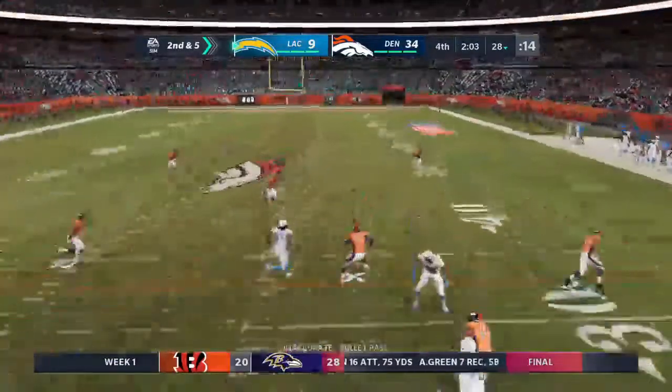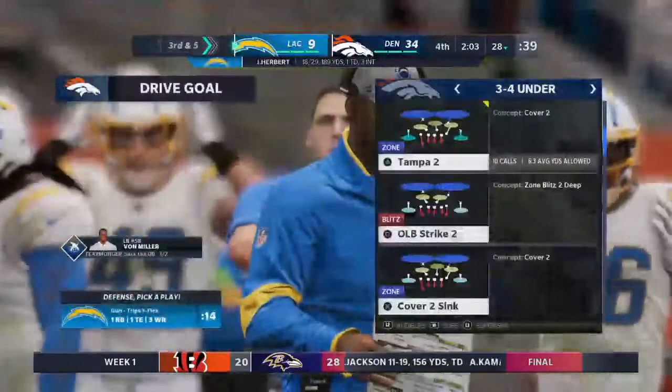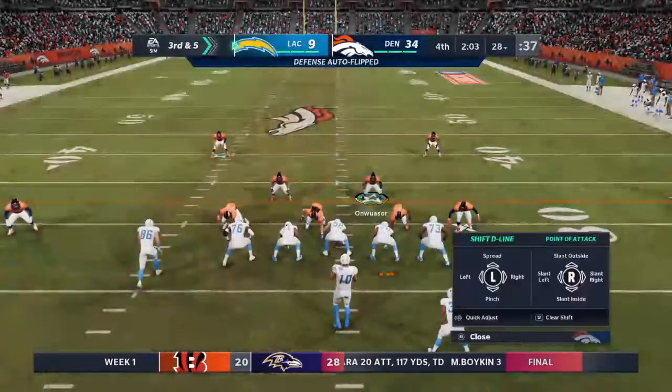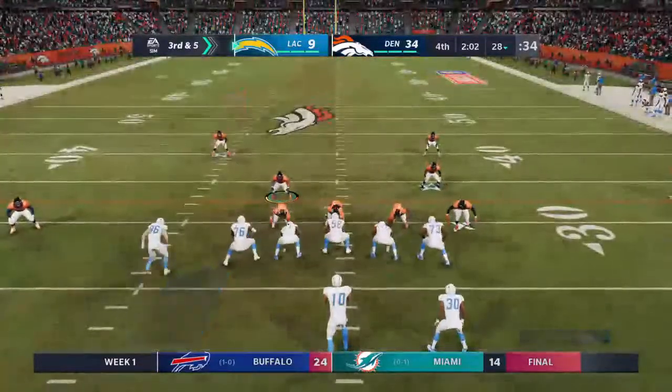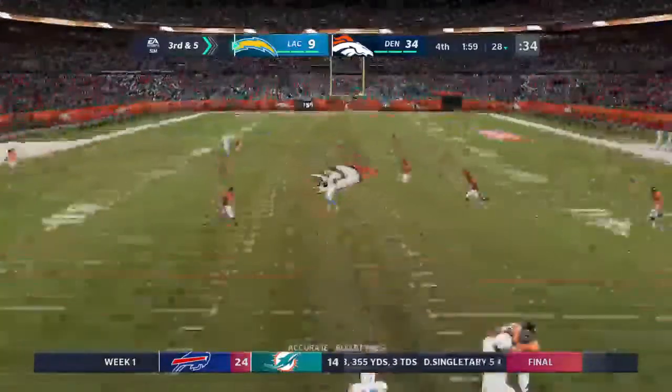Operating from the gun, Herbert throwing over the middle, but it's incomplete. He was looking for Mike Williams that time. And it's 3rd and 5. The Chargers on 3rd down, a very anemic 1 for 9 thus far. This will be 3rd and 5.